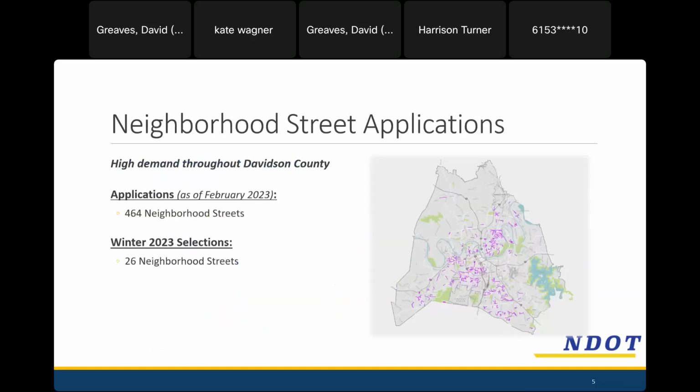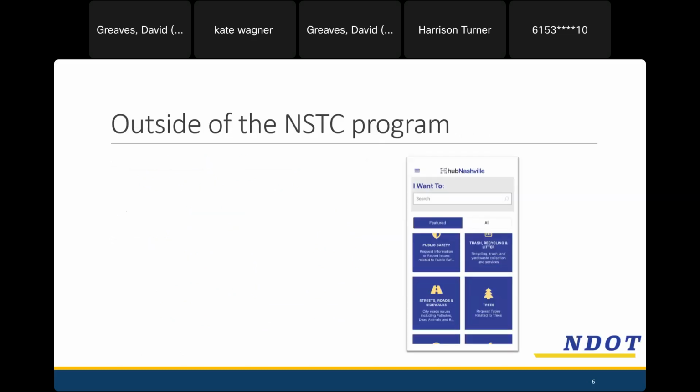So about the program broadly, it's a really high demand program. As of February 2023, that was quite a while ago now, there were 464 live applications in the system, and we only chose 26 in the winter selection. So you were one of the few that were selected. We have been working on speeding this program up to try to tackle this problem more quickly. But I guess all this is to just say, congratulations on being accepted, even if it was for reasons that we don't like.